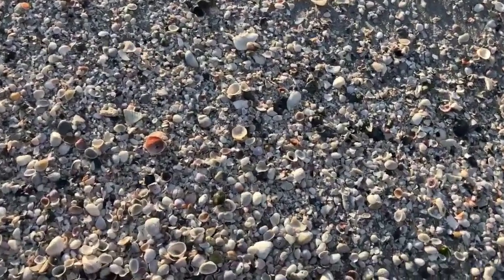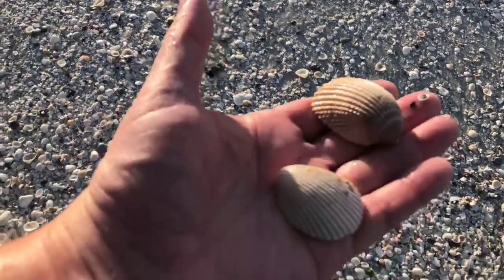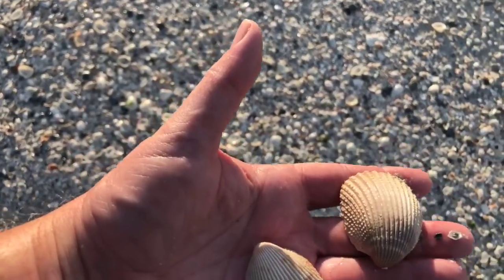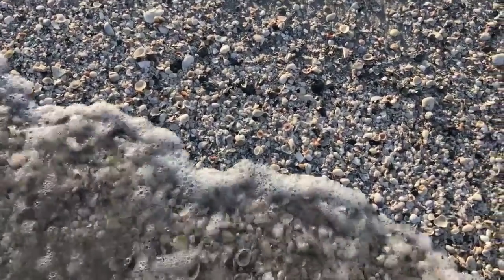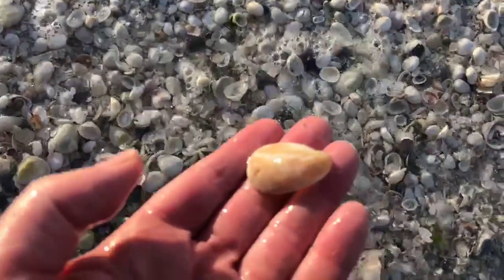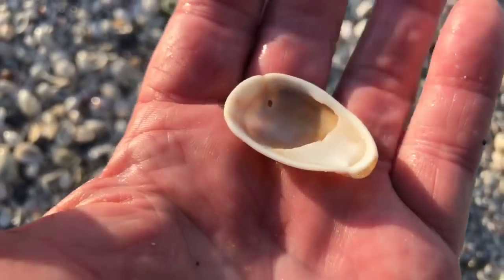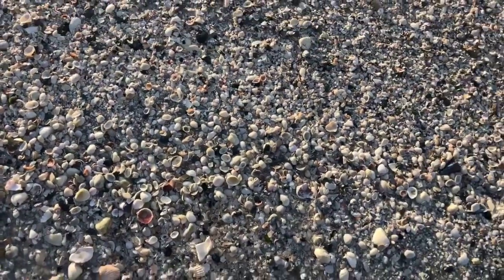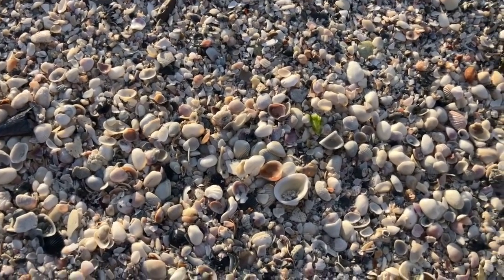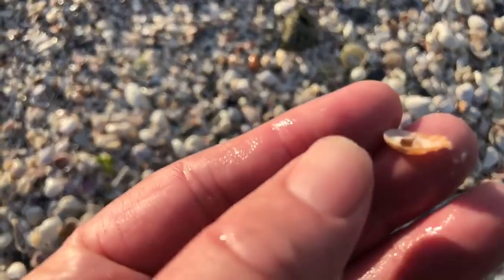Lots of cockles out here. Beautiful shells out here this morning. Just gotta take your time. Stop and smell the roses. The slipper shells. Slippers everywhere. All kinds of neat little things. Little tiny slipper shell.